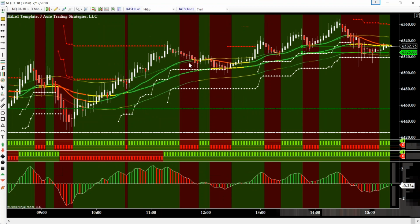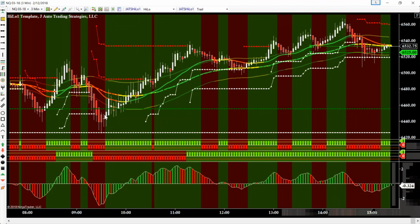On the high-low 1 template, you can see how wicky it was coming into the session at 8:30. It sold off, went to that prior close, and then it turned around, broke the high. But I mean, look at the wicks. Remember what I told you before, when you see a whole bunch of wicks, you're just going to get beat up. I mean, you have to put a very wide stop in there to stay out of it.